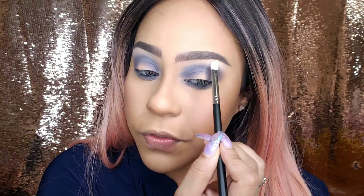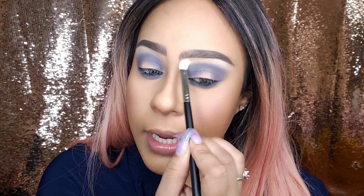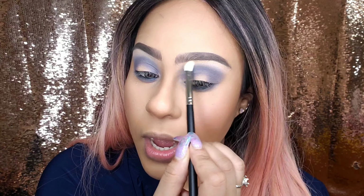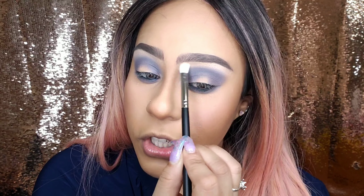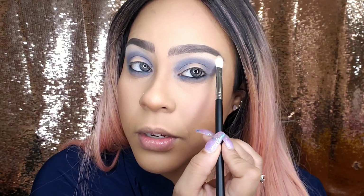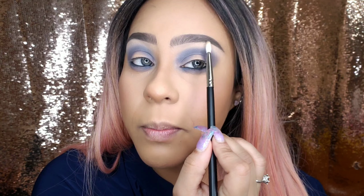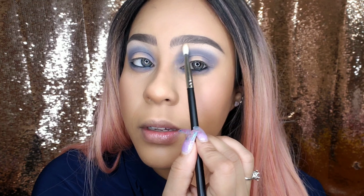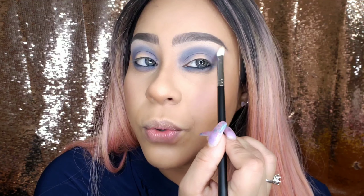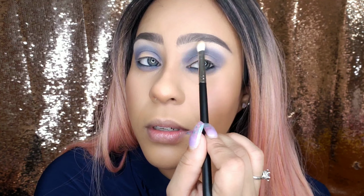And this is just to highlight this part of my lid, but I'm gonna use, and you know that I like to use a shimmer shade, and apply it here in this part of my eyebrow bone. Exactly in this part where is the arc. But we're gonna try to mix them out.